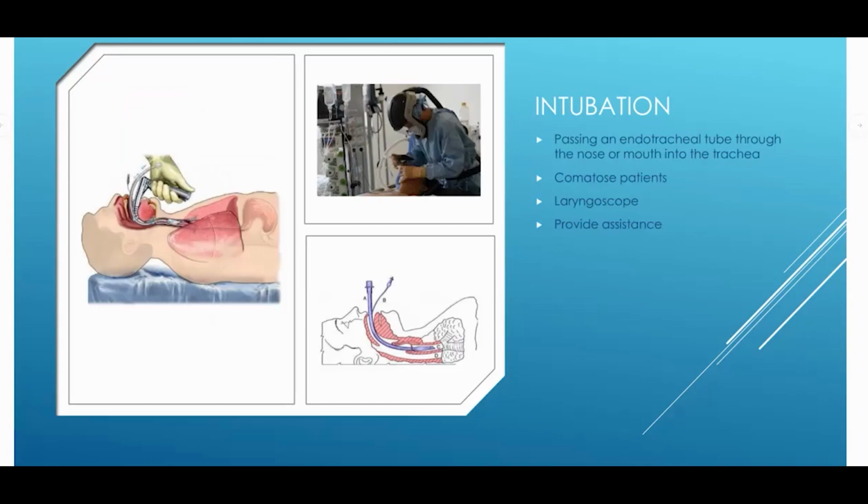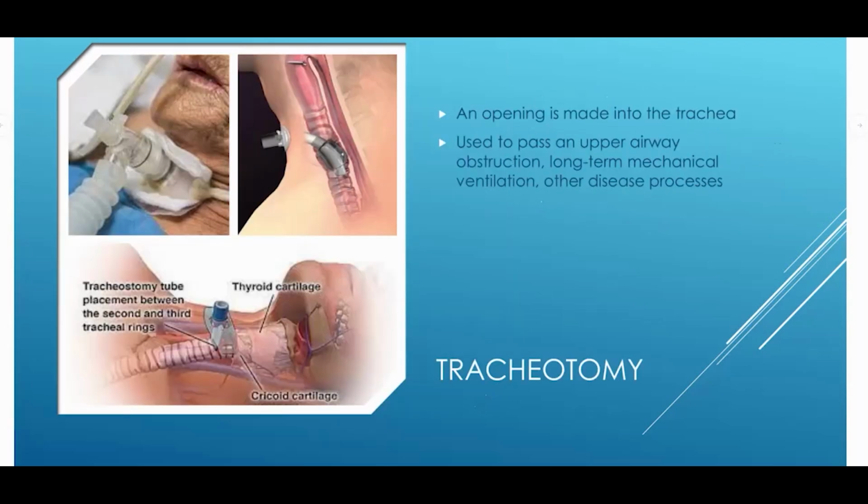Intubation, that is taking an ET tube, endotracheal tube, and passing it into the mouth, through the pharynx, larynx, and into the trachea, and then blowing a balloon up to keep it positioned in the trachea. For comatose patients, you need a laryngoscope, which is the metal device here to pry, push back the tongue and be able to have access to the throat. This is in case of severe respiratory emergencies when they're not breathing on their own anymore, that sort of stuff. Cardiac arrest.